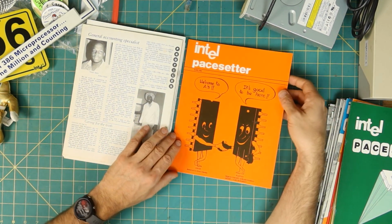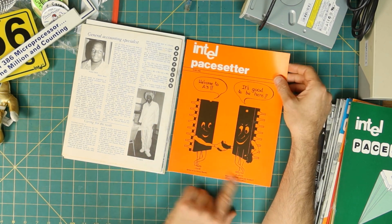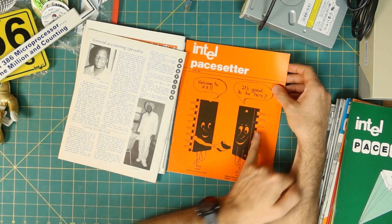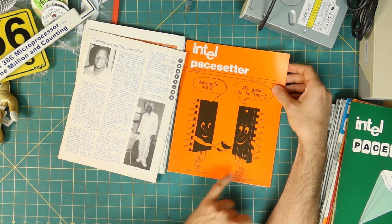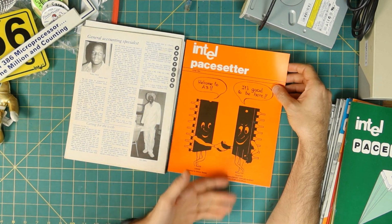And I really like the cover of this one with the two chips shaking hands. But it's welcome to A3. It's good to be here. But just it's the eyebrows here. Wait, this guy's up to no good. Welcome to A3. Yeah, I'm gonna clog all the toilets, or I don't know.